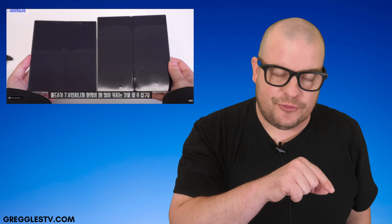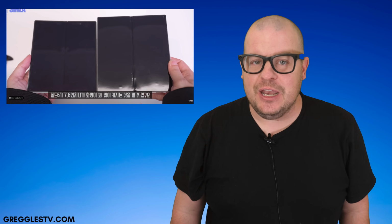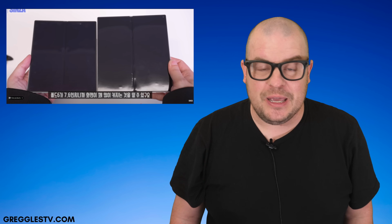Galaxy Z Fold 6, if you're on that and you're thinking about hopping over to the Galaxy Z Fold 7, here are 7 improvements from that phone to this phone. The first one being the processor.